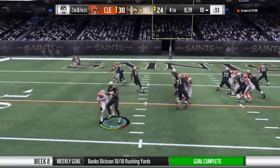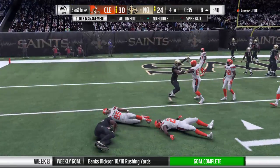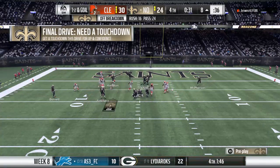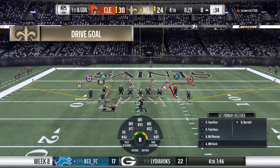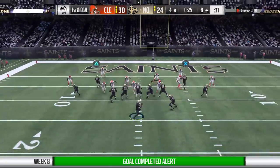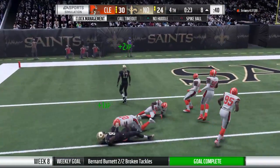Partner, he was going through his progressions. Not there, not there. After about the 3rd one, he decided he better pull it down and run for it. And he slides down and avoids the hit for good measure. It's a 3-yard pickup, and that sets up a 1st and goal. They still got 2 timeouts. Got to start using them, don't they? You absolutely have to. You save them for this situation, but you have to use them.